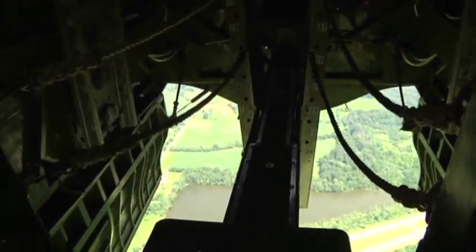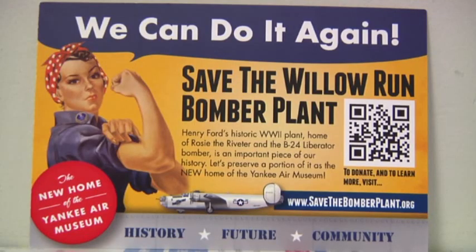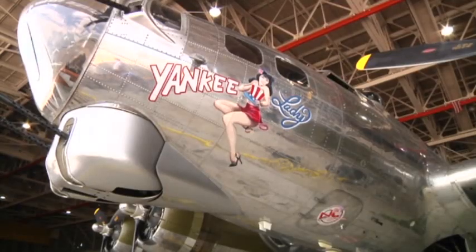With the men at war, women started working in the factory, but not just any woman. But our claim to fame here is that the very first one, the original Rosie, Rose Monroe, was here at Willow Run Bomber Plant. Rosie the Riveter became one of the enduring images for a nation at war, and she remains a cultural icon 70 years later.